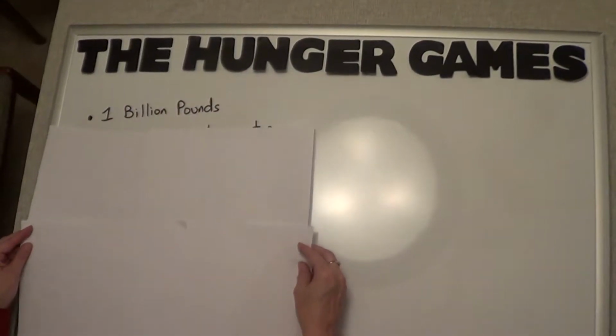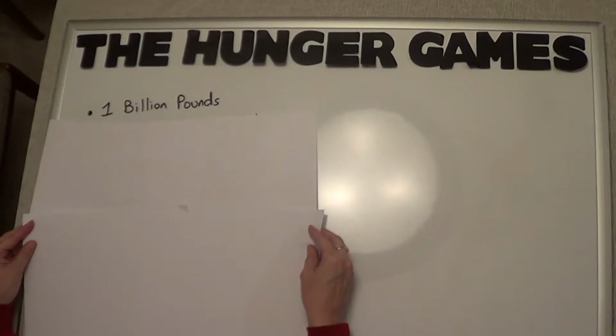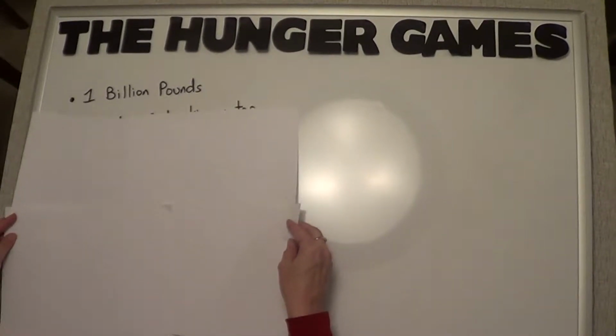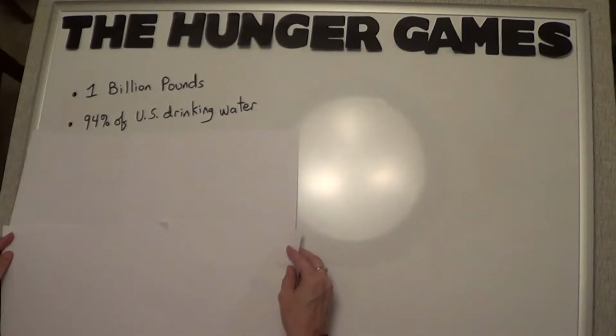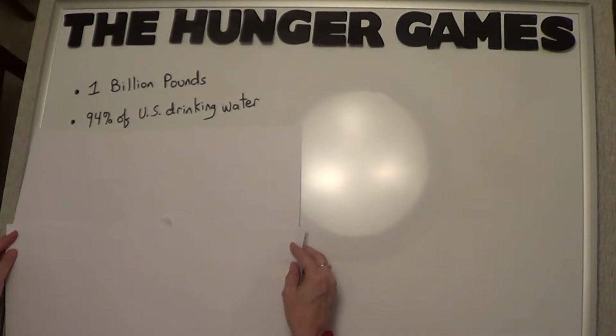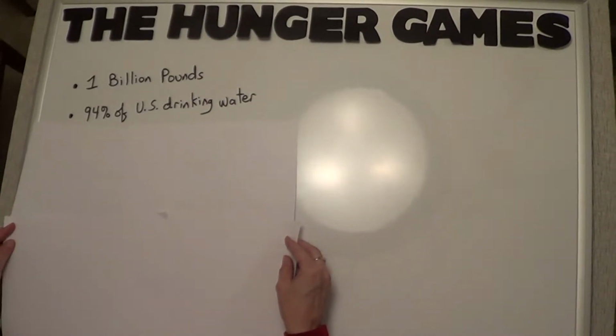Each year, an estimated 1 billion pounds of pesticides are applied to U.S. farms, forests, lawns, and golf courses. Humans face pesticide exposure through food and water residue. For example, the herbicide atrazine is found in 94% of U.S. drinking water.